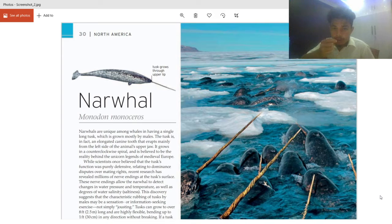And its tusk grows through the upper lip. This is the lower lip, this is the upper lip, and its tusk grows through this upper lip, and that is what this book says. This is a book called Wildlife of the World. It's actually a screenshot from that book. This book is quite interesting. You guys can read it, and you'll know a lot about the wildlife of this world.